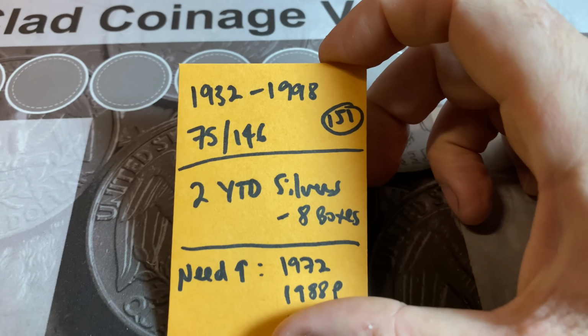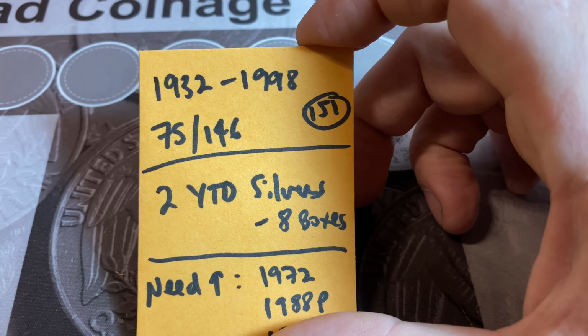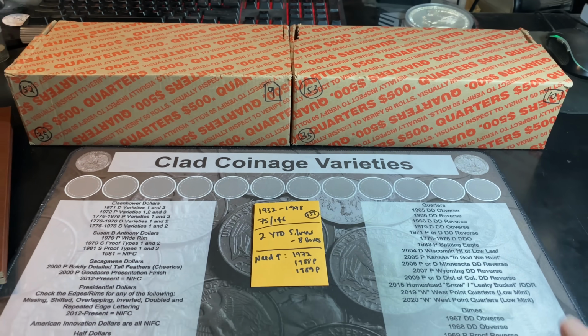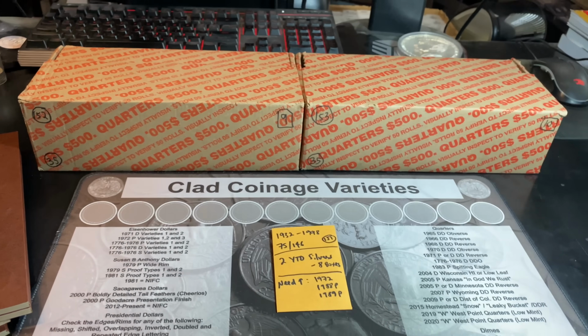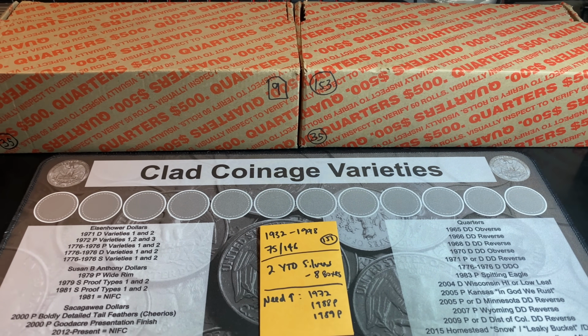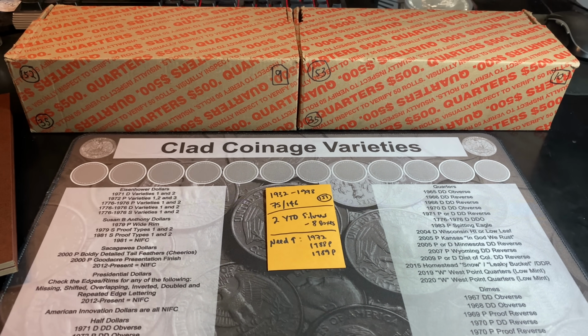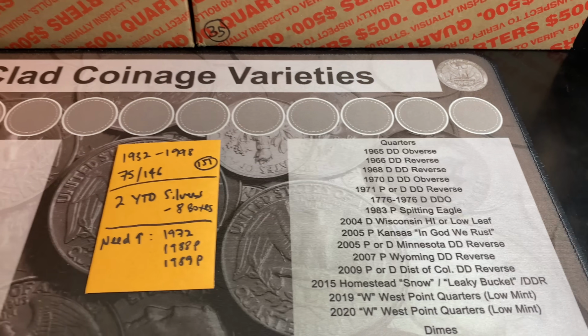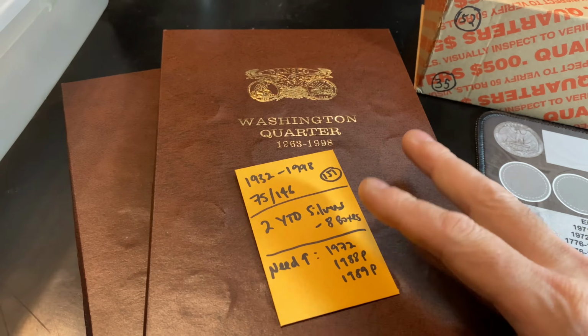a series that has slotted 75 of the 146 Eagleback quarters, but finding the silver ones and ones for the books are always difficult. We'll be keeping an eye out for those. We'll be keeping an eye out for W quarters, and of course, any proofs, foreign coins, or varieties I have listed on my Clad Coinage Varieties mat. Now, I'll give you guys a look at the books at the end.